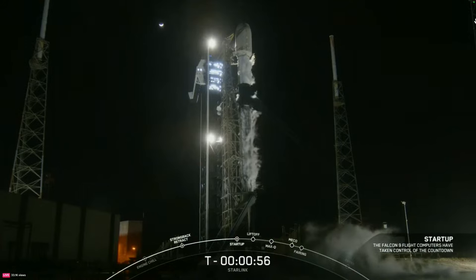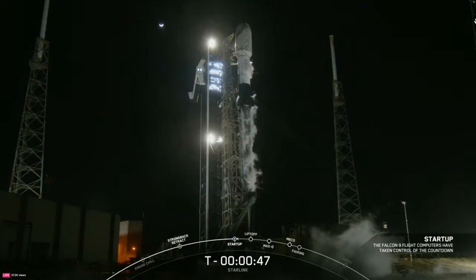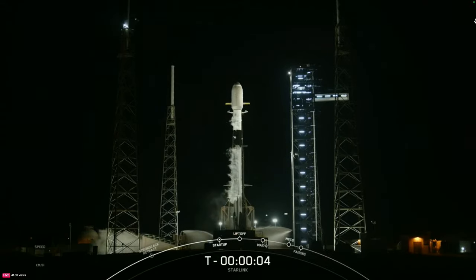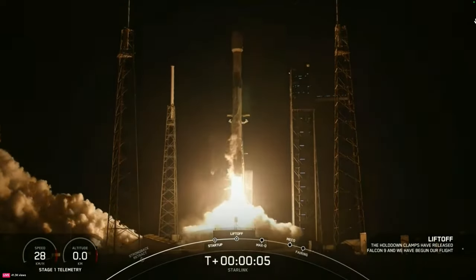Falcon 9 is in startup. Go for launch. Thirty seconds. T-minus 10, 9, 8, 7, 6, 5, 4, 3, 2, 1, ignition, and liftoff of Starlink 649, a Falcon flies for the 20th time.